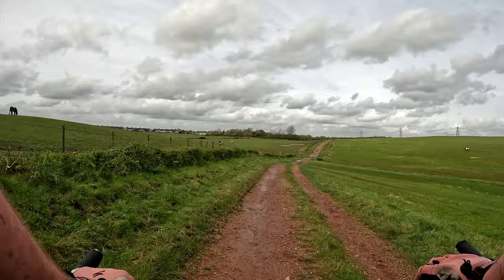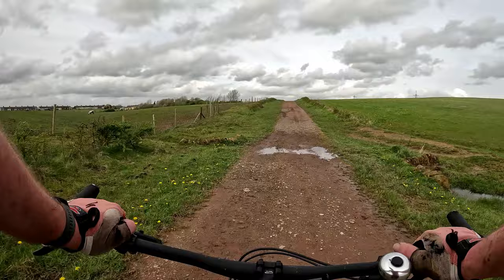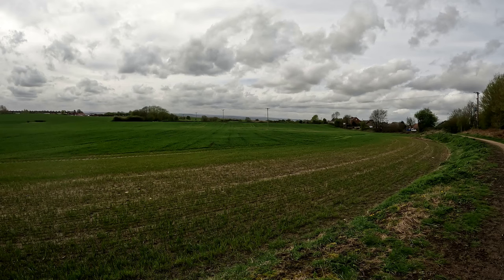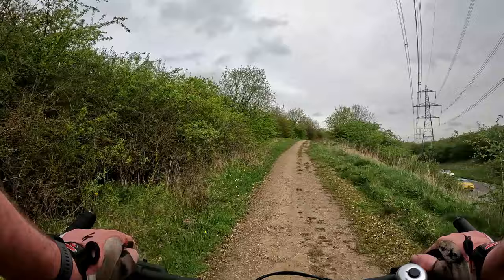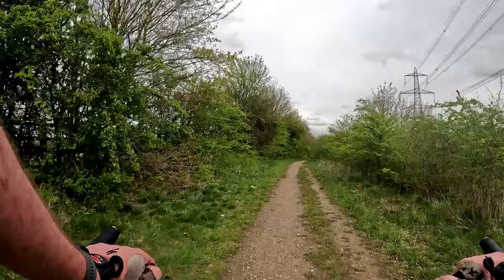So I've passed through Charleston and I'm heading roughly in the direction of Normanton on another one of these really nice little linking tracks. Long distance view there towards my old friend Emley Moor Mast and the Pennines. Direction I've come from. A nice little track running parallel with what I think is the Normanton bypass. But again, it's all traffic free. Lovely stuff, good planning.